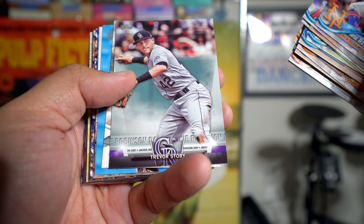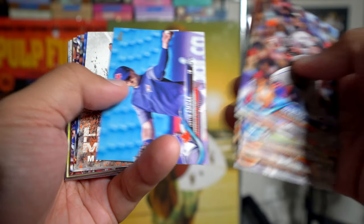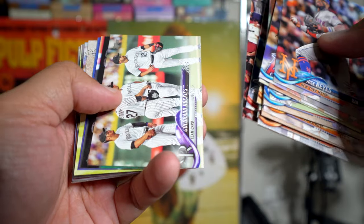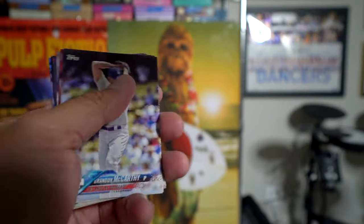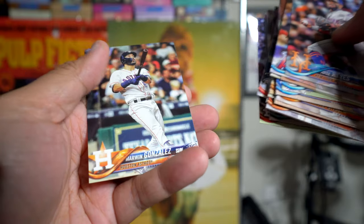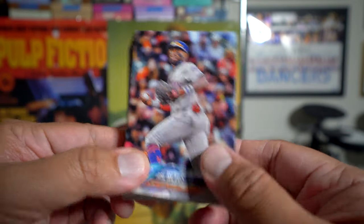Here are the inserts. Trevor Story, DJ LeMahieu, Justin Smoak, Manny Machado, Cam Gallagher, Jose Altuve, Jace Peterson, Angels team card, Colorado team card, Miami team card. Let's see. Brandon McCarthy, Lorenzen, Lamet, Salazar, Edwin Diaz, Santana, Piscotty, and Marwin Gonzalez. So, nothing really great to write home about from that Hot Corners box. Looks like they might not be having the update packs in here anymore, which is really disappointing.